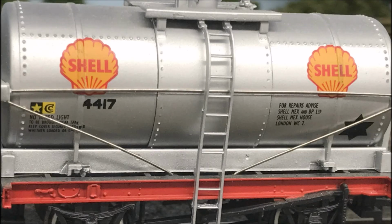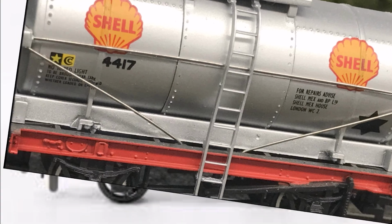The next category is highly inflammable. That's where the flash point is lower, it's more likely to catch fire or go bang. This time the tank itself is either grey or aluminium, and the sole bar, that bit above the wheels, is red, a clear indicator that this is highly inflammable, not just flammable.